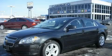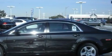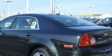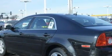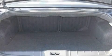This is a 2010 Chevrolet Malibu. Complementing this Chevrolet's contemporary styling is a stunning array of desirable features, which include power windows, cruise control, satellite radio, side impact airbags, an anti-lock braking system. And it's easy to see why this automobile is an excellent choice.